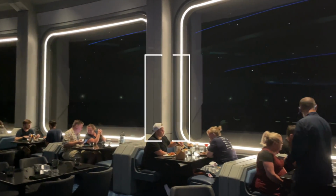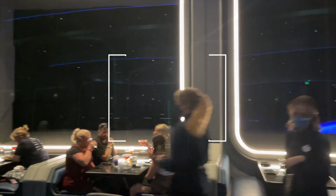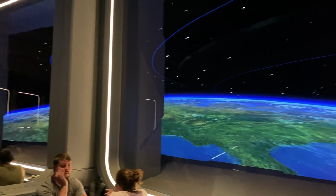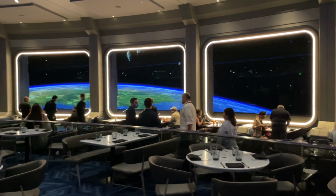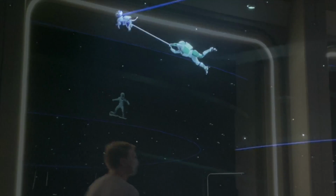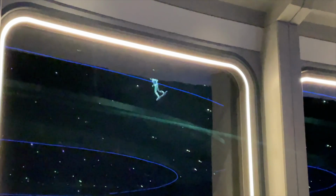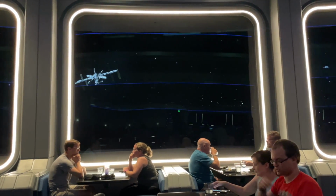Now let's talk about space crossovers, those giant windows wrapping around the dining room in Space 220. Yeah, those aren't just for those breathtaking views of Earth, though that certainly is one of their main purposes. These windows also give you a sneak peek of the activity going on outside the Centauri space station, like astronauts doing all their little astronaut-y activities like walking their dogs and surfing and floating by with their little astronaut families, normal astronaut things.